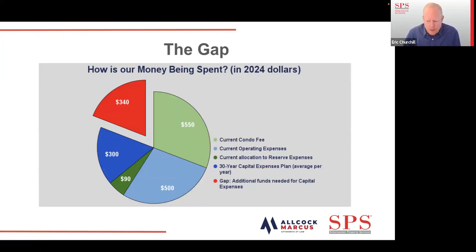And one of the things we like to think about is the difference between the reserve fund requirements that are known versus those that might be unknown. So in the case here, the $340 gap accounts for both of those. So if we look at the $300 in that dark blue slice, it is the amount needed to fund the capital plan as indicated by the reserve study. So that would be classified therefore as a fully funded reserve plan.